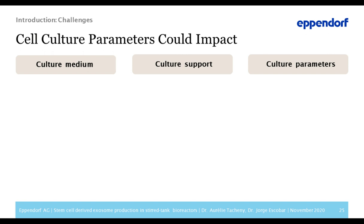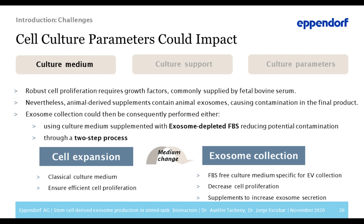It could be the culture medium, the culture support, but also other physicochemical parameters. Regarding the culture medium, the idea is to push an efficient and robust cell proliferation. Of course, to do that, we usually use growth factors, generally supplemented in the medium as fetal bovine serum. But nevertheless, those animal-derived supplements contain exogenous exosomes, which could cause contamination in the final product.